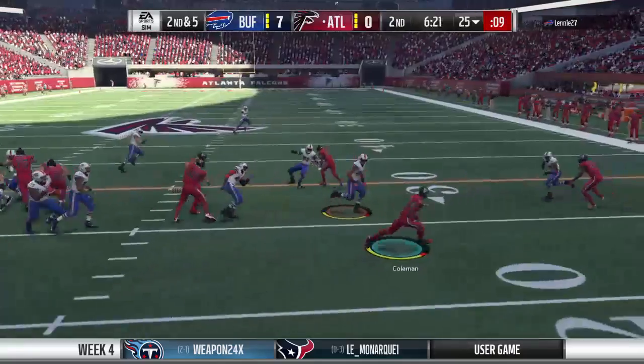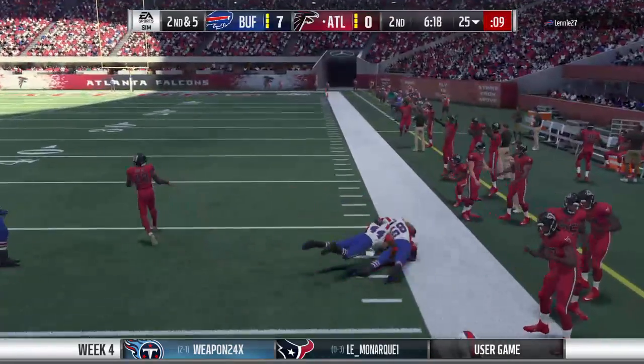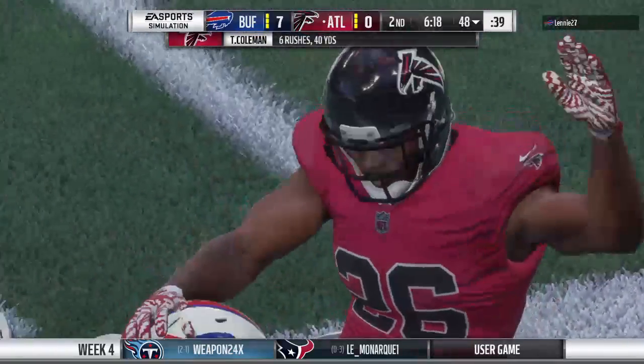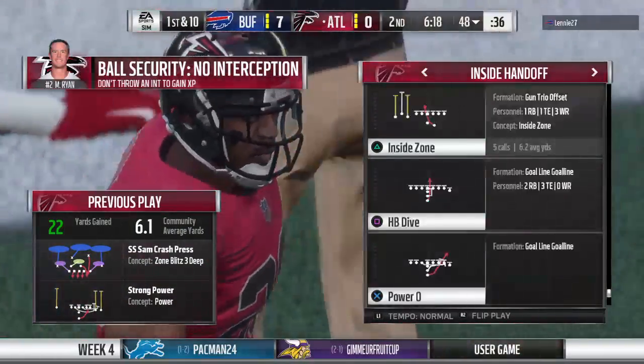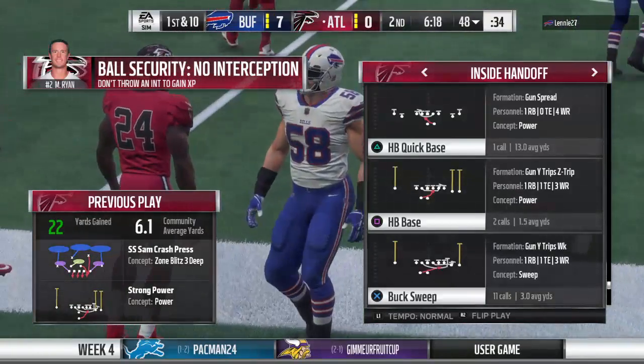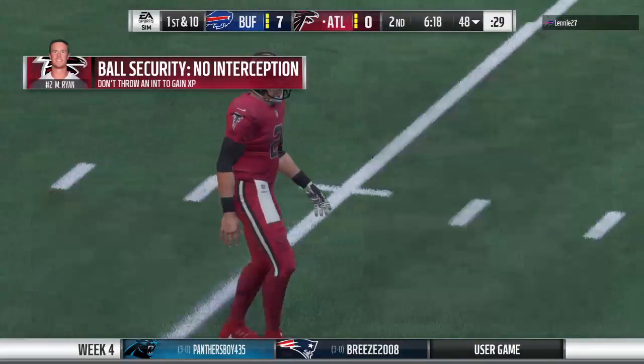They stay on the ground. Again, it's Coleman, and he's got some space here. That's good for 22 and a first down. Exactly what they needed right there, because they needed to use the ground game to take some pressure off, because the quarterback's been struggling a little bit.